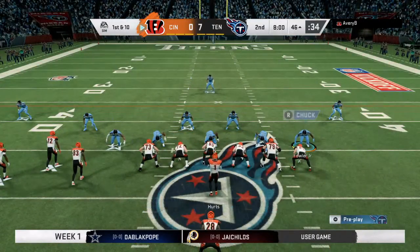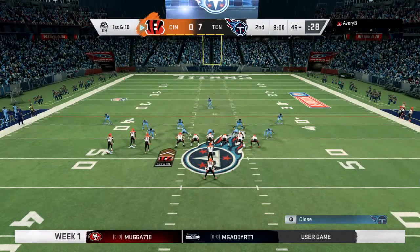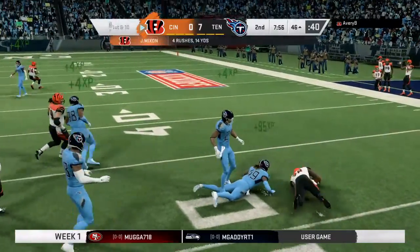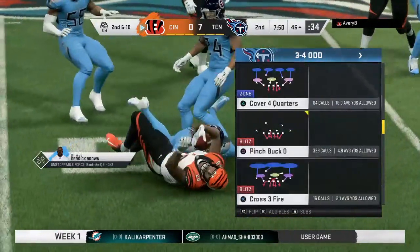So operating from Tennessee territory now. Here's 1st and 10 at the 46. Mixon will try the right side, and just no chance of turning the corner. He can only get back to the line of scrimmage. 2nd and 10 coming up.